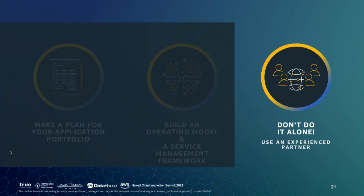Moving on, the last learning is don't do it alone. We are here to help. And from data analysis, it shows that customers that use one of our 240 migration competency partners or AWS professional services are 16% more successful and also have 25% faster time to completion of their migration and modernization projects.